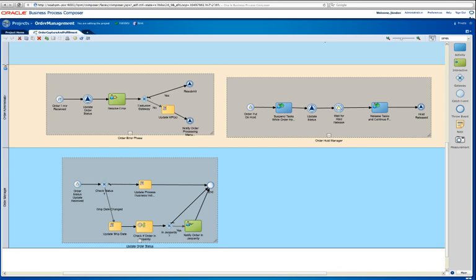And additionally, we're going to apply rules to evaluate if the ship date has changed. If the ship date has changed, we're going to apply a business rule to see if this order is now in jeopardy. If the order is in jeopardy, we're going to update our business dashboards to make end users aware of this, and we're also going to route a task to notify, again, our order manager that this order is now potentially in jeopardy.